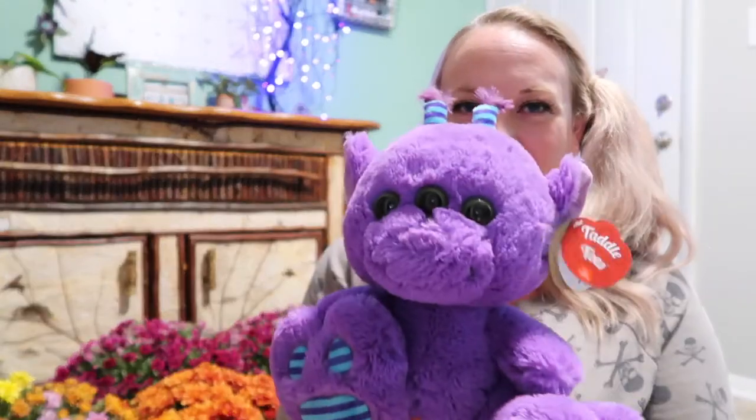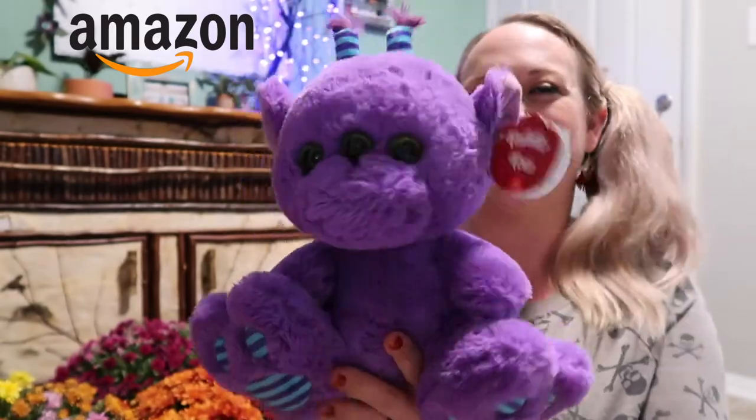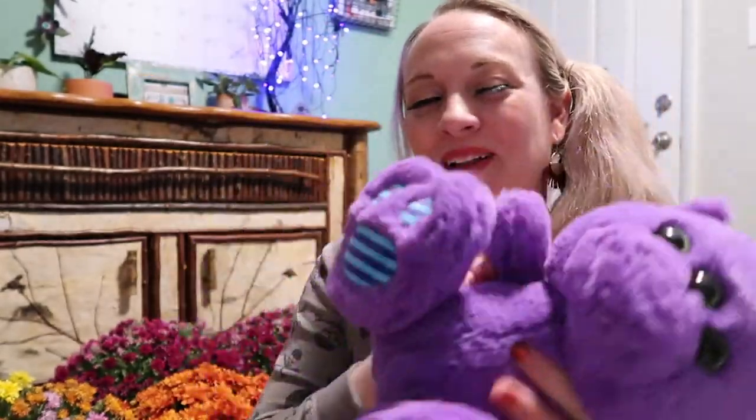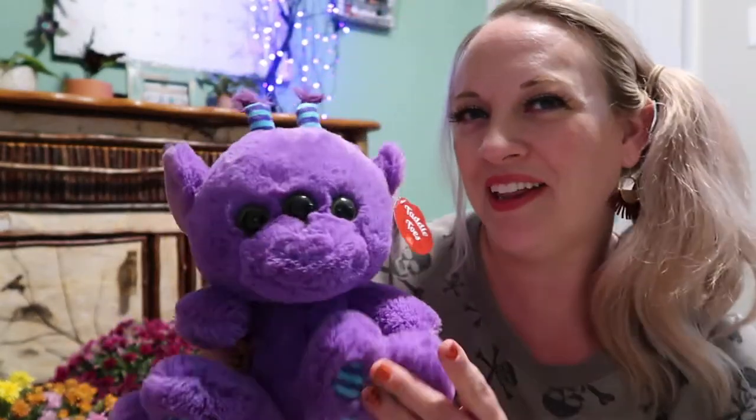I got this cute little monster on Amazon. I just love it. I didn't want to get her anything candy. This is so soft, and it's purple. It's got these cute feet. I think it's an alien. It's either an alien or a monster.